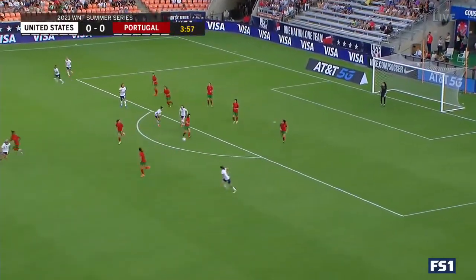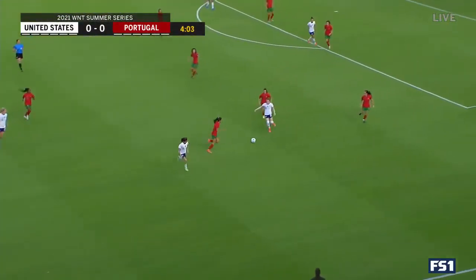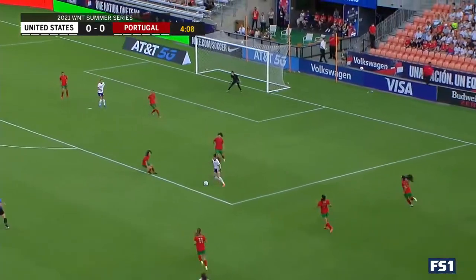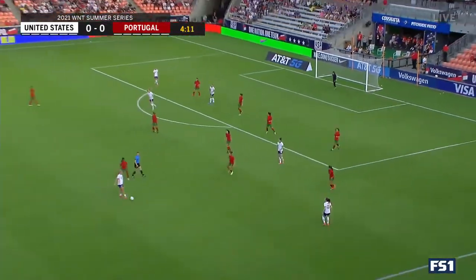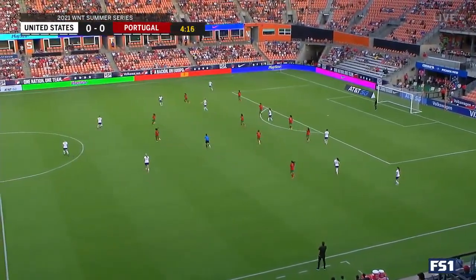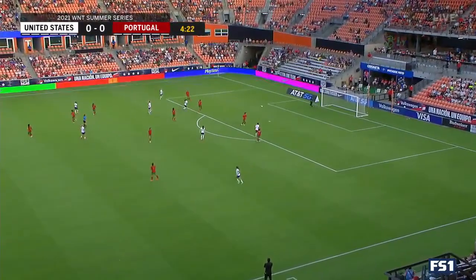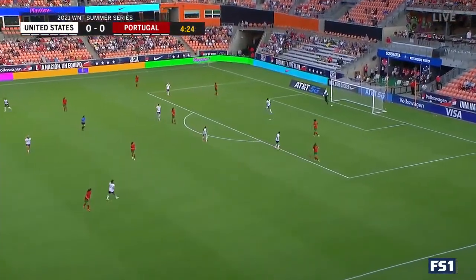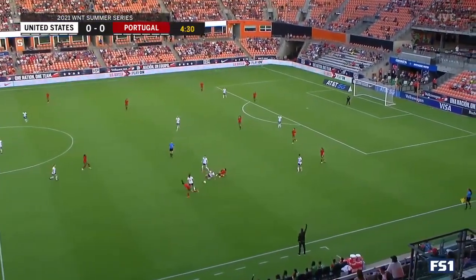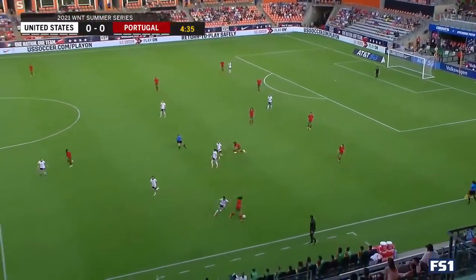Press tried to tuck it in. Portugal looking to break, and again, they are cut off. It's O'Hara. Kelly, cutting ball, Press. Horan, away from the traffic. Captain Sauerbrunn, keeping it low. And then played back again to Pereira. Again, that U.S. pressure didn't quite result in a takeaway there, but almost.